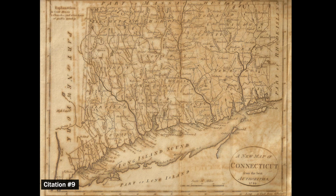This map from 1799, although not geographically accurate by contemporary standards, depicts New York's oblong between the two territories. And it also cut out Rye and Bedford and put them into New York State, which caused a lot of hard feelings. Rye and Bedford were very much linked to Connecticut. They paid taxes to Hartford. They sent representatives to Hartford.